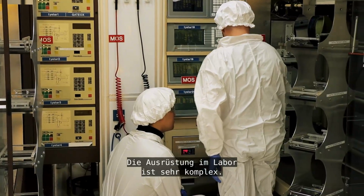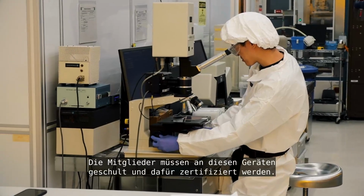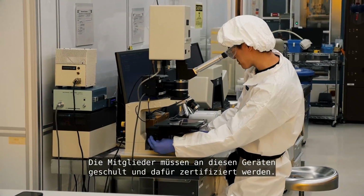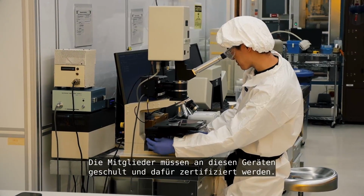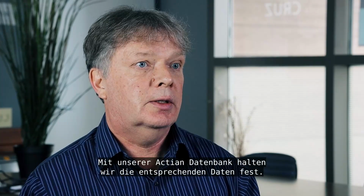We store data about members and equipment. Equipment in the lab is actually complicated. You cannot just walk to it and use it. So members have to be trained on that equipment and then qualified. And we use our Actian database to track that information.